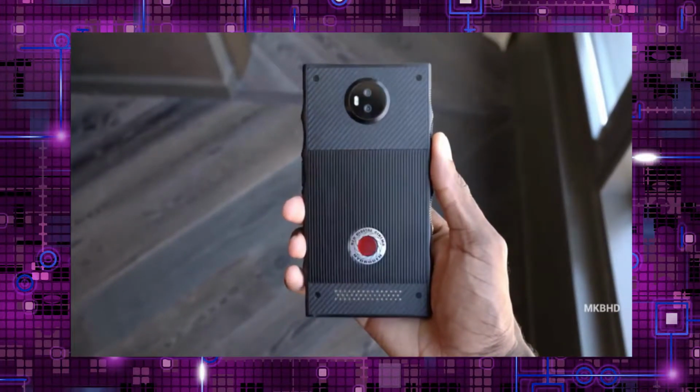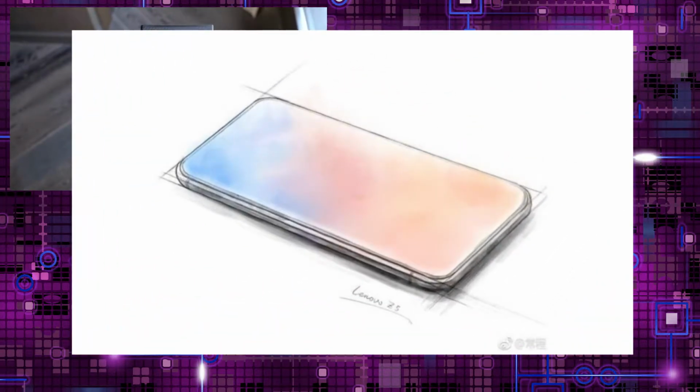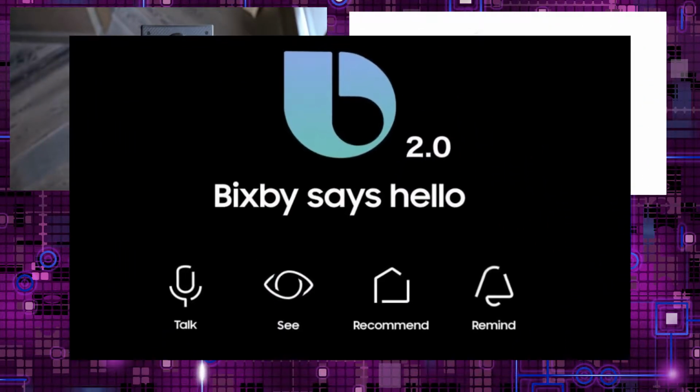On The Blip today, Red announces which carriers its $1,200 smartphone will come to, Lenovo teases its notchless smartphone, and Samsung announces a key feature for the Galaxy Note 9, Bixby 2.0. Let's get right to The Blip.